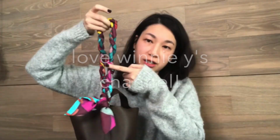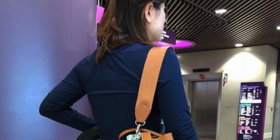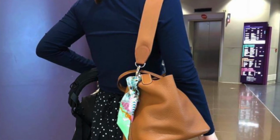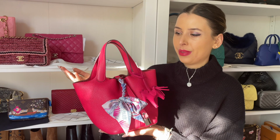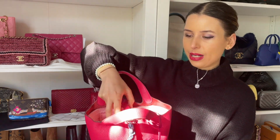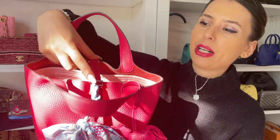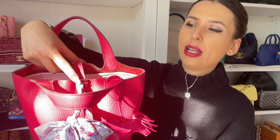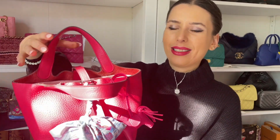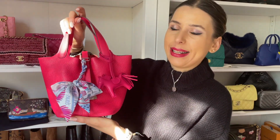But I have seen people use maxi twillies to create some sort of shoulder strap for the bag, which you could try doing, but I prefer the look of it without a shoulder strap. And you could even attach a shoulder strap to, when you open the bag, guys, there's like a little metal bit here and here, so some people actually attach shoulder straps there. But I kind of think it just defeats the whole look of the bag. It makes it look less like a cute little bucket, which is why I like the bag.